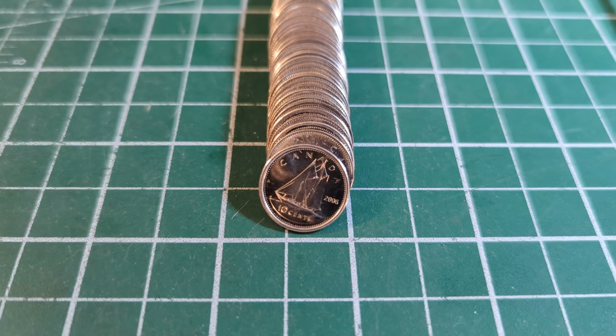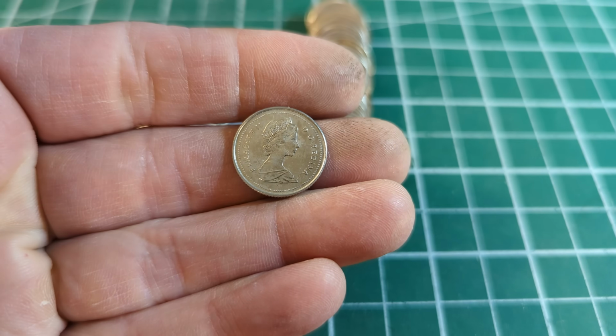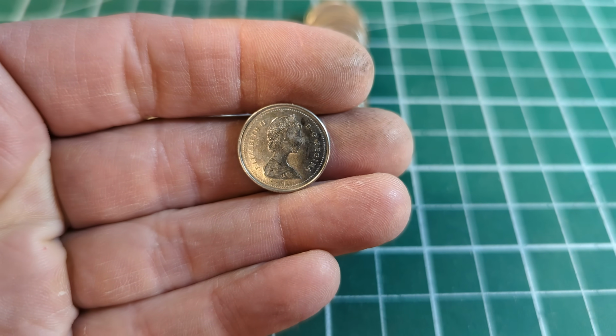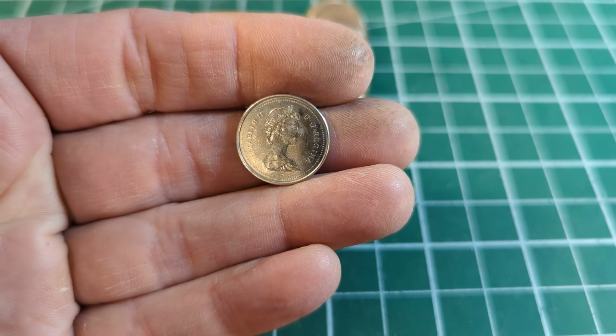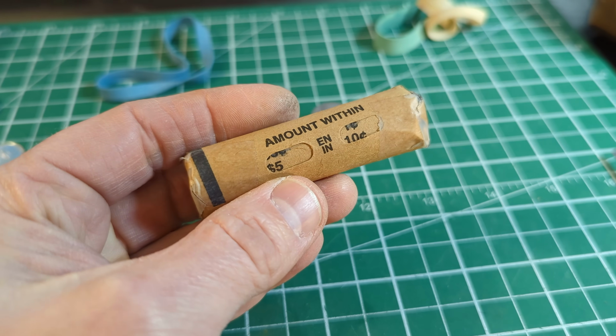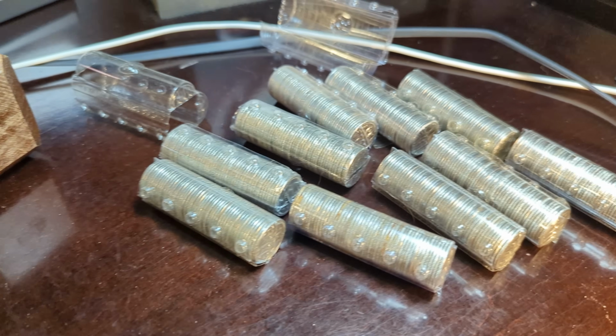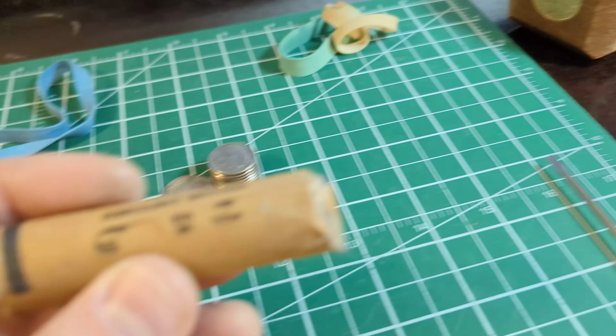a little bit more silvery? Roll number 8, and check out this 1988. That is pretty nice. It's got a little bit of film on it, but doesn't really have any circulation wear. So we're down to our last roll of dimes here. It's the only one that wasn't in these plastic rollers. And you can see I've rolled them all back up here so I can take them back to the bank.